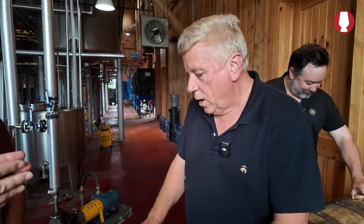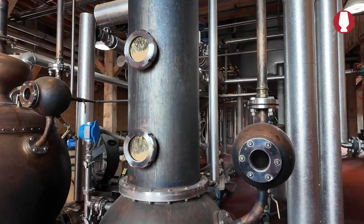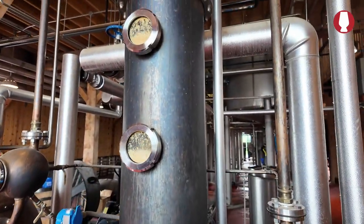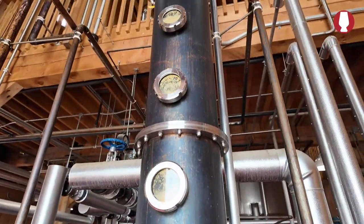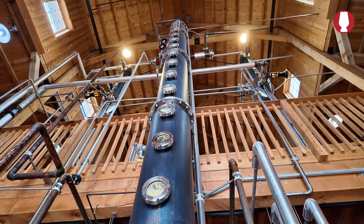So what's the range beyond that? So you think what happens if you go higher? Okay, you can go a little bit higher. You can go to 62.5% by law. But we go to 60% to get more water extractables. Because the difference between the two concentrations is just water. So we want to get more of those water extractables from the wood.